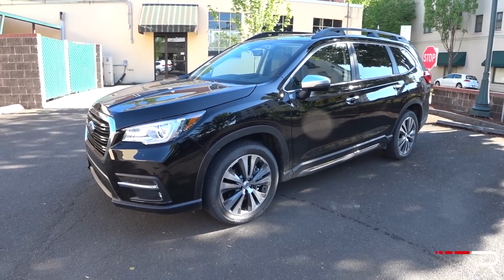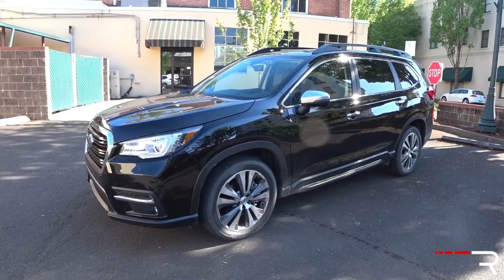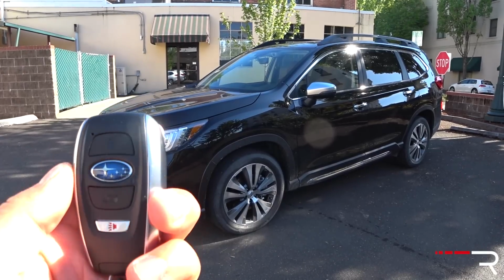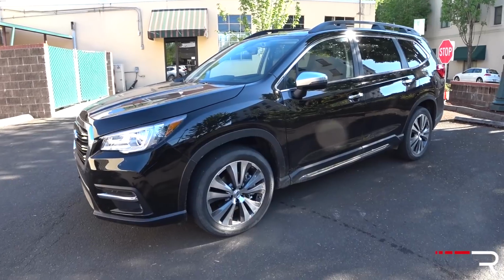So when you first approach the Subaru Ascent, you can see I've switched to a black touring model. This particular trim will come standard with the company's smart key access system with push button start. It is not standard on all trims though. You have to go for at least a premium trim and add a convenience package. The limiteds and tourings will have it as standard.